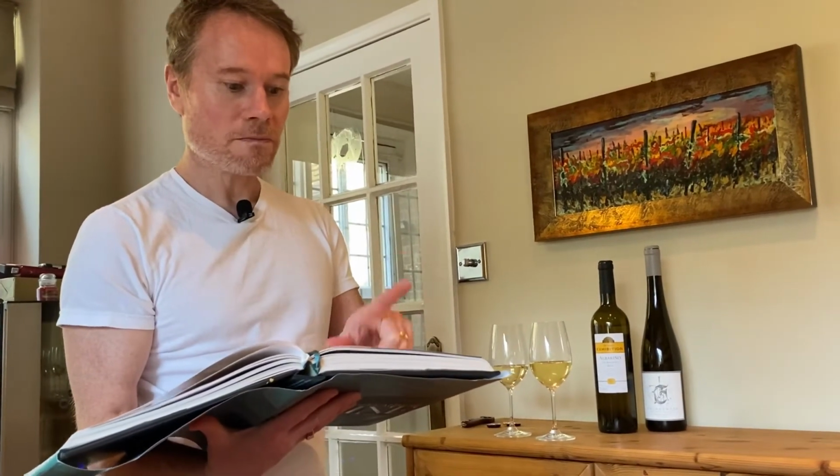But that's quite a big proportion of the grapes for the country being GV. And here it is.